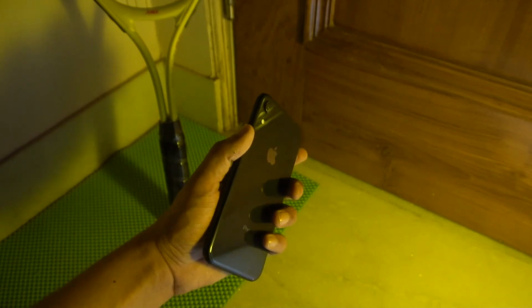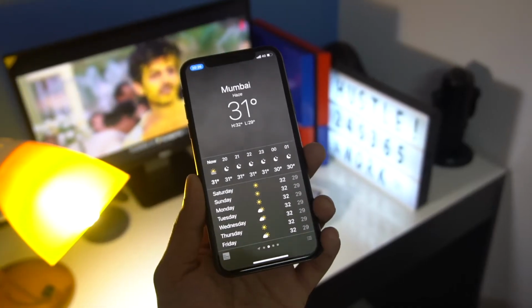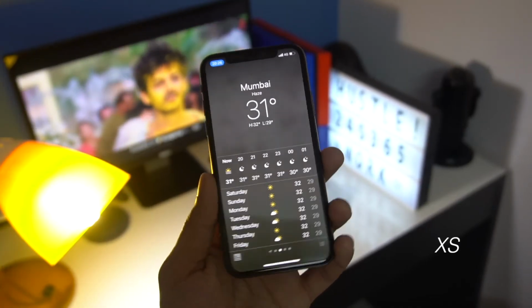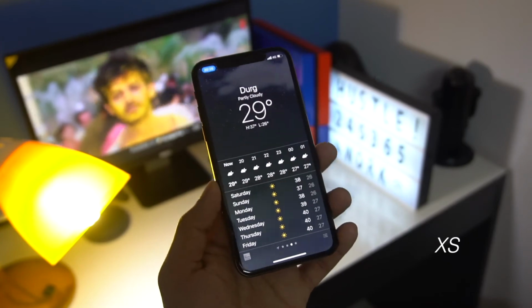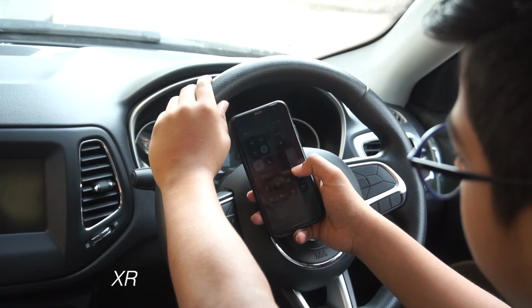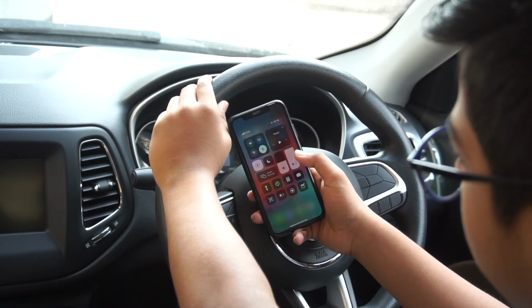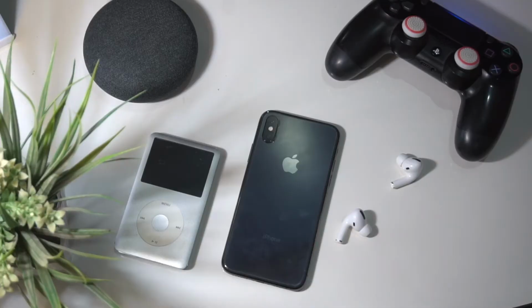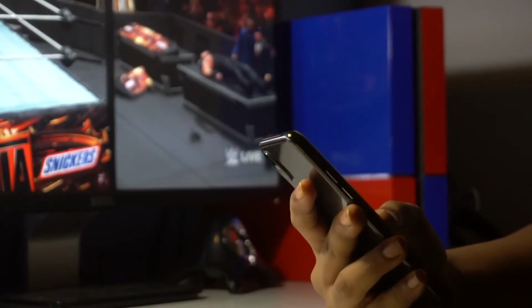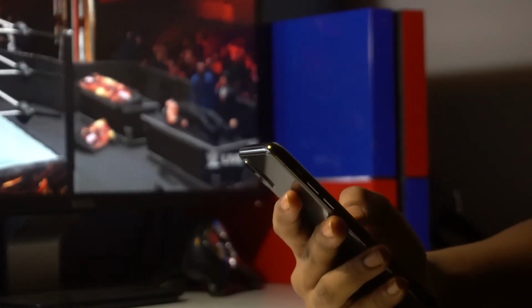So you're not missing out on that, and if you ask me, in size, iPhone XS is something that I will hold on to more, because XR, I don't know, is kind of big compared to XS. So yeah, XS feels a little bit more premium to me. XR also looks very premium, but thanks to the aluminum grills on XS, it makes it like 10 times better.